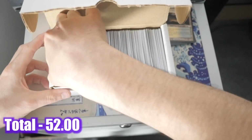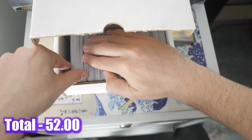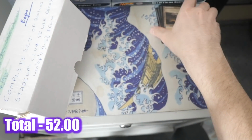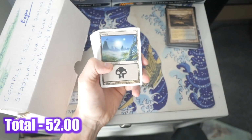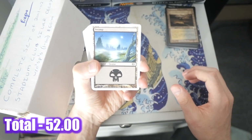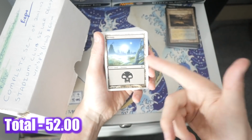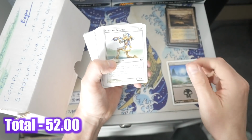Okay, so there is a tissue. Yikes. Hopefully no one blew their nose or wiped anything down with that. So what is in this box? Let's see. Oh, we do have some nice swamps. This swamp is actually worth a lot of money in foil. Beautiful art by Bob Eggleton. Really, really phenomenal art. Look, the moon off in the distance. When I look at this art, I just hear a wolf crying out. Beautiful.